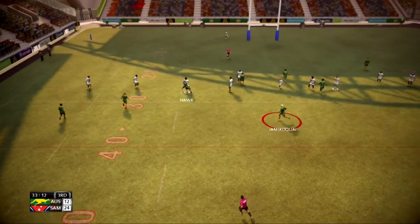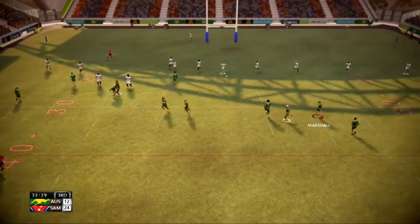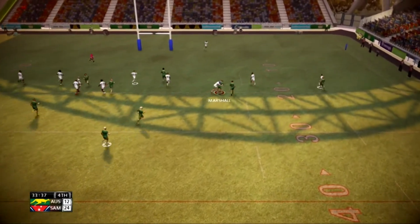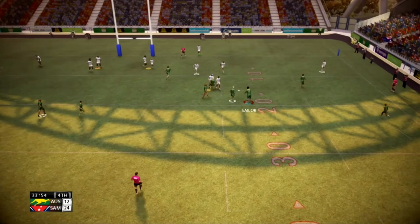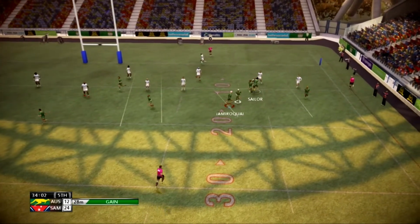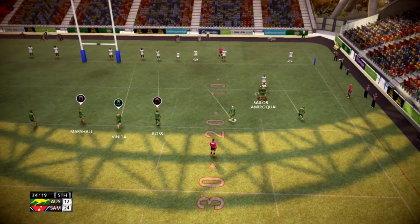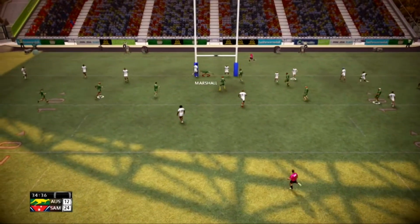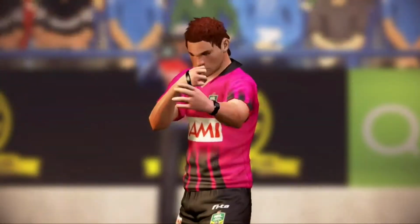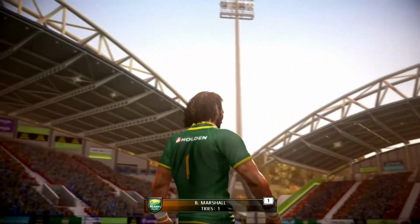Marshall. Hawks. Three markers. Good tackle. Marshall. Grab this. Tackle four. Hands off. Saliba. Strong tackle. Almost to the line. Marshall. He dots it down. I enjoyed that try, Andrew. Made it look easy.